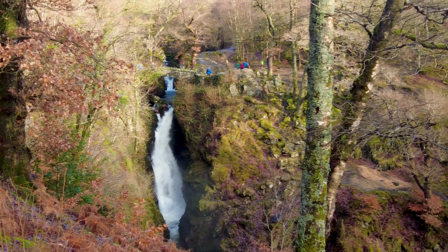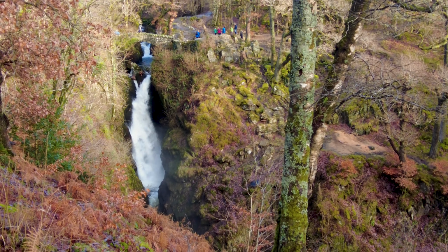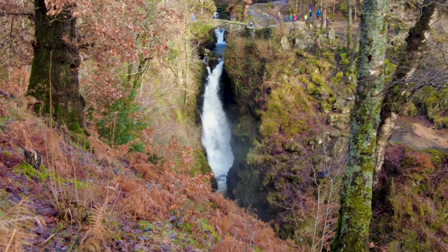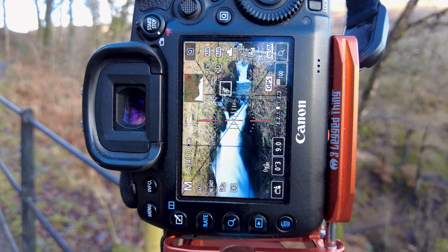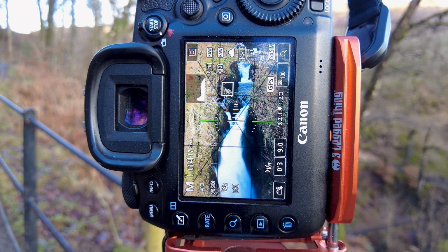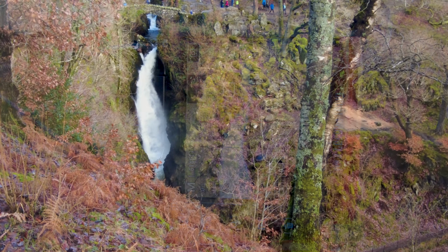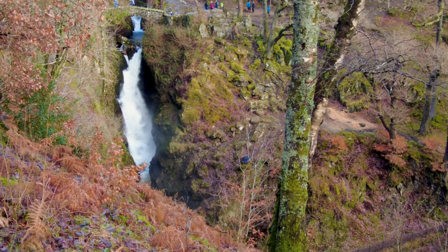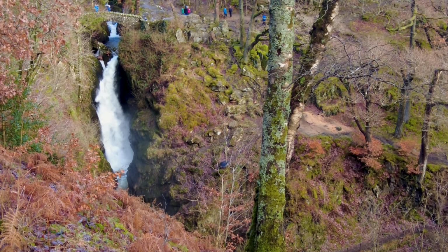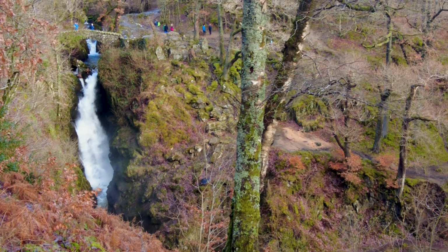So I've captured an image similar to what you can see on the video there, but in portrait mode. But if we look at the back of the camera now, I have zoomed in and captured a more intimate image with the bridge, and you can see the falls behind the bridge and then the top half of the main falls coming down. And as you can see, that's 100 ISO, f9 and 0.3 of a second.